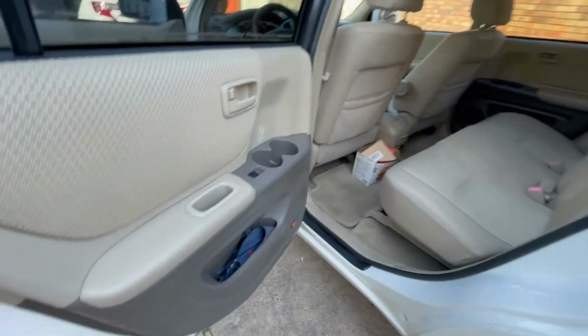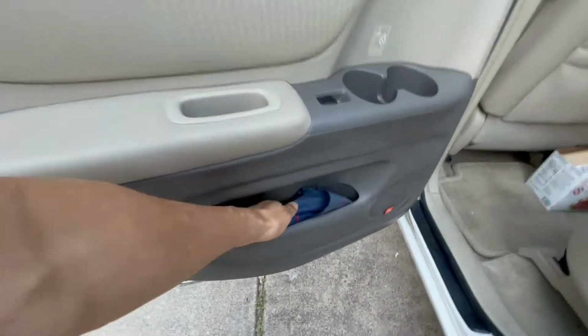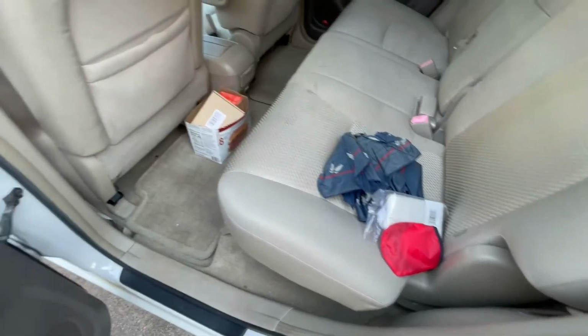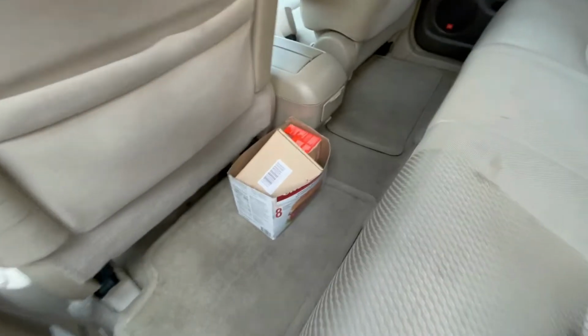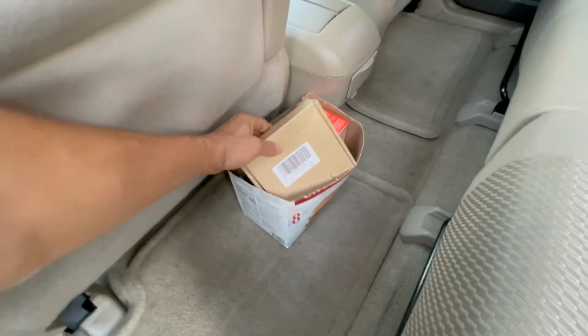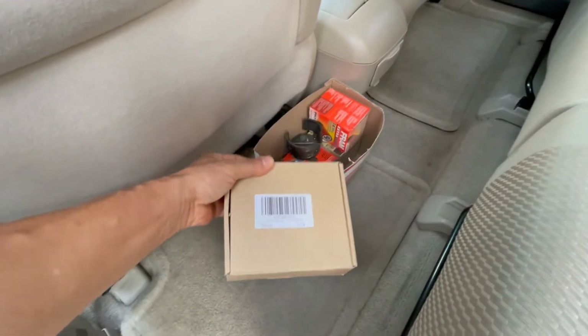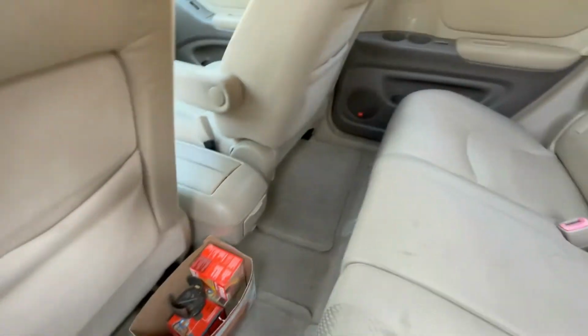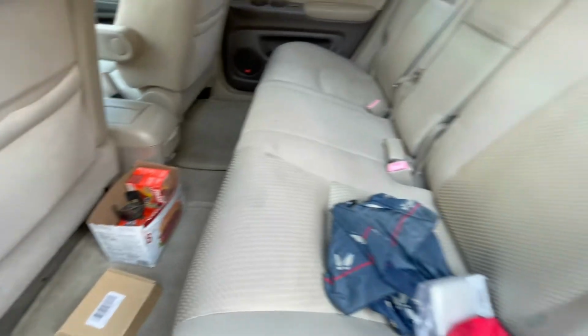Let's go look at the back. Whoops, that left some things here. I'll return it. He also gave me some leftover parts that he bought. This is the front passenger side window motor. Right now that window goes down but doesn't come back up all the way. Some oil filters and a filter removal tool.